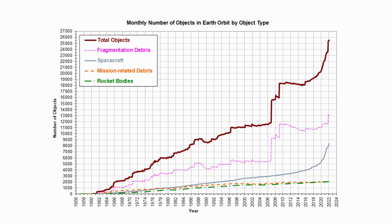So this graph really is taking a look. Back here, very obviously, we just started launching into space in the 1950s with Sputnik. And then it was just kind of a linear growth. Then you see a couple of big jumps here in the 2007 and 2009 timeframe. Does anybody know what those are? These big jumps right here?